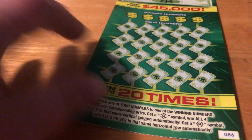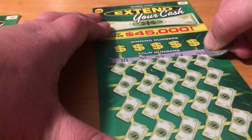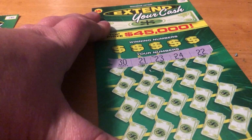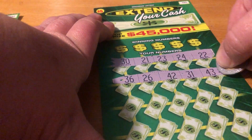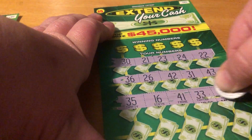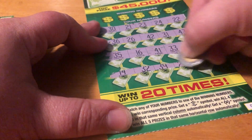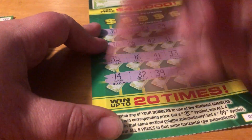All right, so we got numbers 86 and 87. Let's do number 86. Oh, look at that. We got 21, 22, 23, and 24 in that row. Nothing there. Nothing there. I don't think these symbols exist. I think they forgot to print them on the tickets. All right.